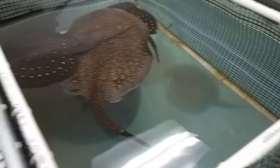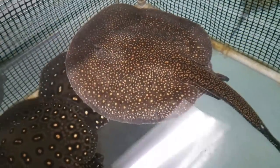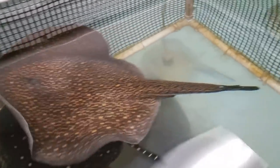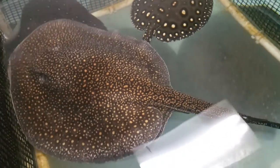One more update. I said I wasn't gonna do an update on it anymore, but about a month and a half back, I had another ray that was getting picked on, and I had separated it into another basket. If you remember, he was in here all chewed up. Now there he is. The sides were totally torn up and bloody. Everything was all bloody around the sides. He's all healed up, doing very nicely.